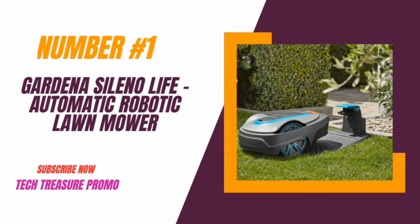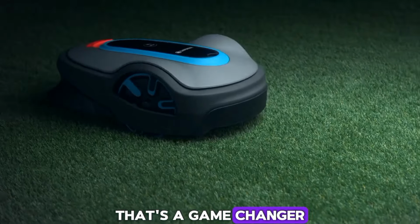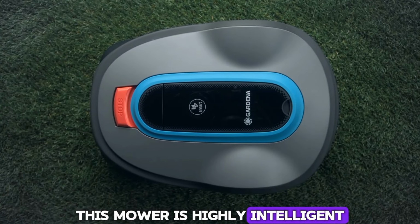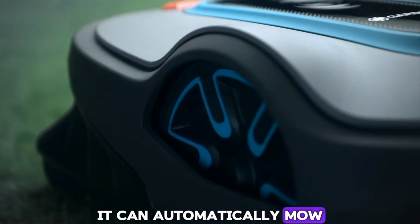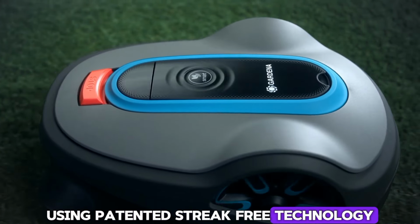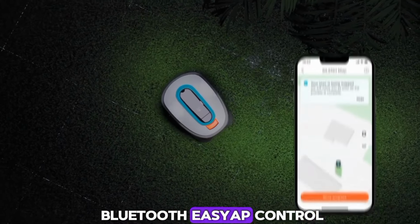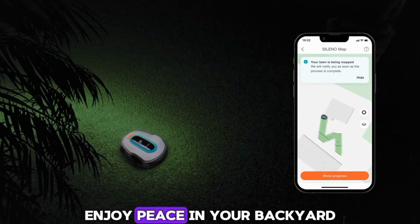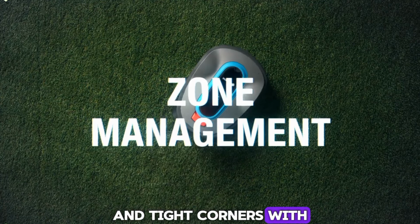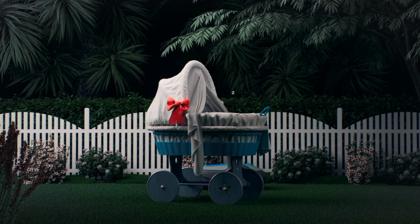Number 1. The GARDENA SILENO Life, an automatic robotic lawn mower that's a game changer for your lawn care routine. This mower is highly intelligent. It can automatically mow yards up to 16,200 square feet using patented streak-free technology. Plus, it's easily controllable via Bluetooth Easy App Control. Enjoy peace in your backyard as the SILENO Life navigates narrow spaces and tight corners with a noise level of just 57 dBA, one of the quietest in its class.